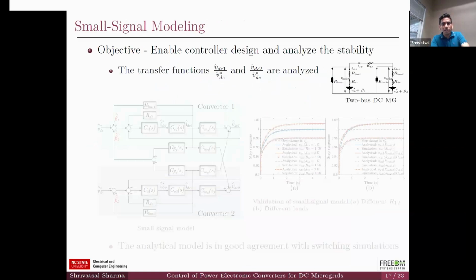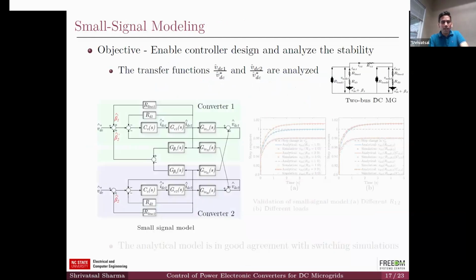To enable the controller design and analyze the stability, I also did some small signal modeling. In the interest of time, I'll just show some results, but I don't expect to go a lot into the mathematical aspects of it. I took an example of a two-bus system with a converter at each node and a load at each node, and I analyzed the small signal terms, the converter output voltage with respect to the reference voltage. This is a complete small signal model for this particular system, where we have some cross-coupling terms between the converters since they are parallel together.